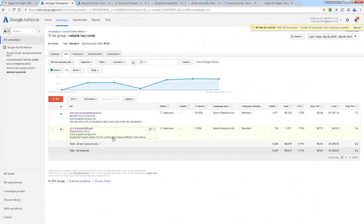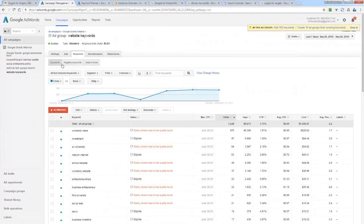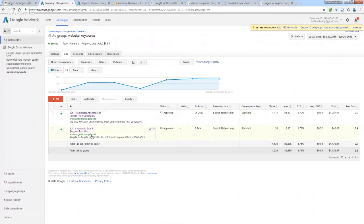And the way Google thinks about this is, they really only want to serve ads that they can make money off of. So they're going to try to serve ads that will get clicked on. So if you Google something like university news, and all your ads are about East Africa, they're not going to serve those. So these are really the basics of Google AdWords. I've mostly gone over keyword research right now.